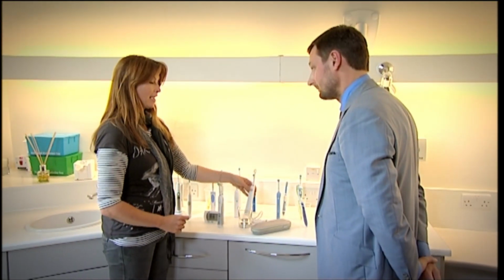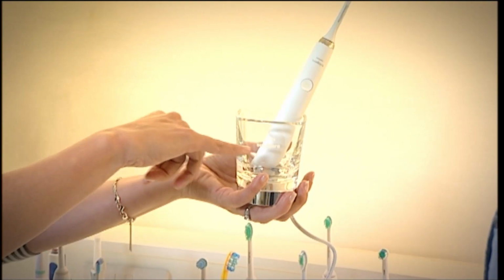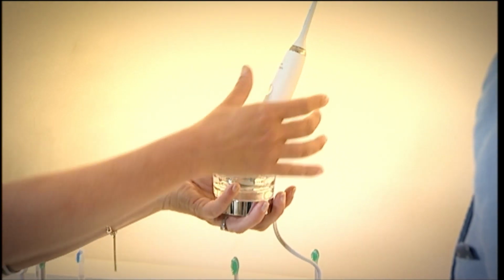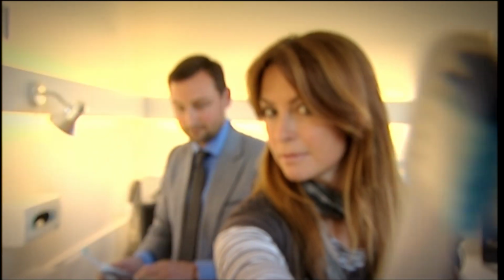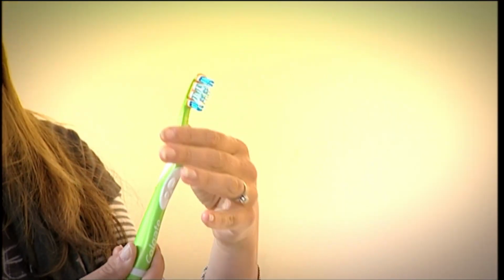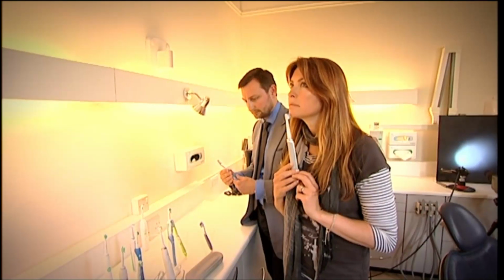Now, this Philips Sonicare Diamond Clean, I think, is really sexy. Ceramic finish, it's got induction charging, and look, you can charge via USB. Colgate Actiflex. What's interesting about it? It's got a cheek cleaner. It's very clean. Clean cheeks. There are no other features. It's very basic.